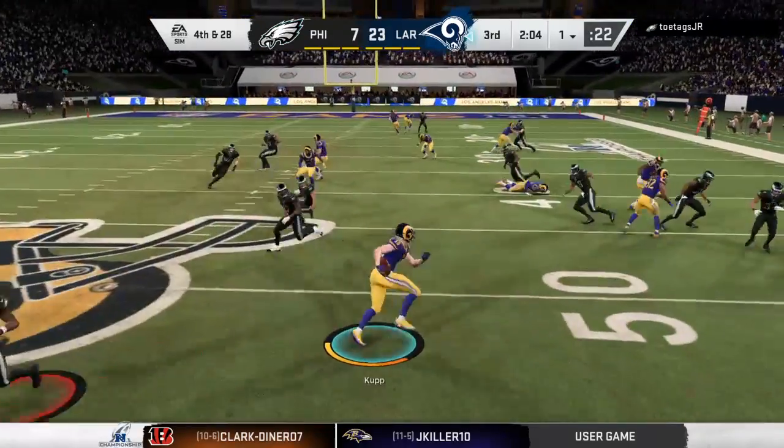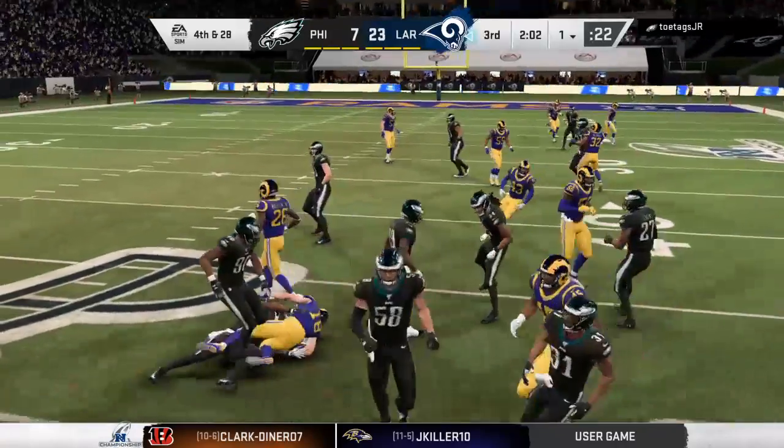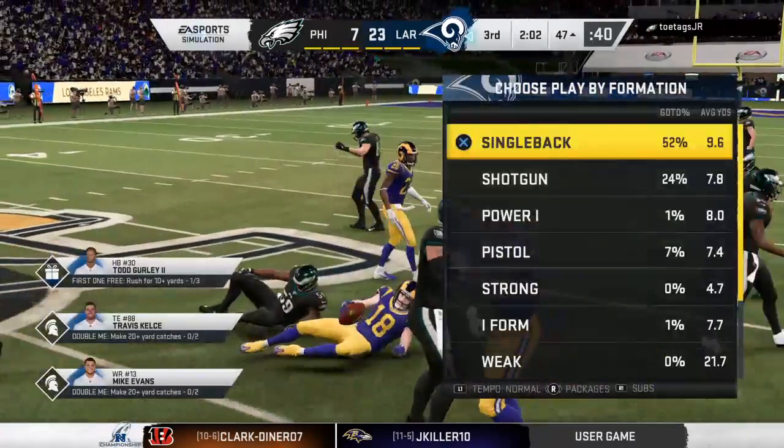Okay, stupid question. What's the witching hour? Yeah, the witching hour. That's when everything goes haywire late at night.